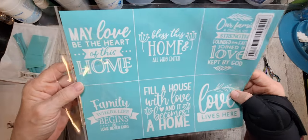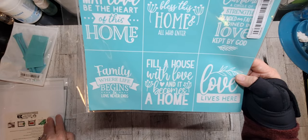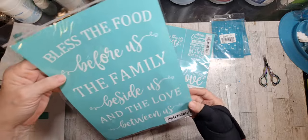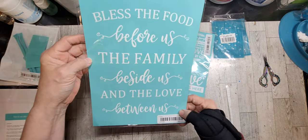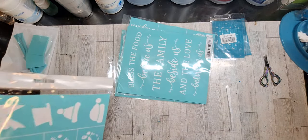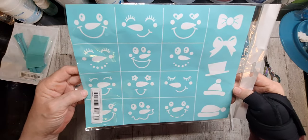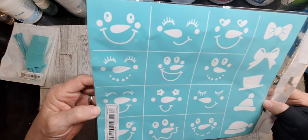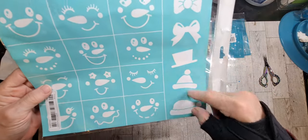Oh, okay. I got two of them. But they're different. Oh, I like those. I'm going to make a sign out of that. And these are faces for snowmen. I mean, how cute are those? Those are adorable. It's even got the little hats and the bows.